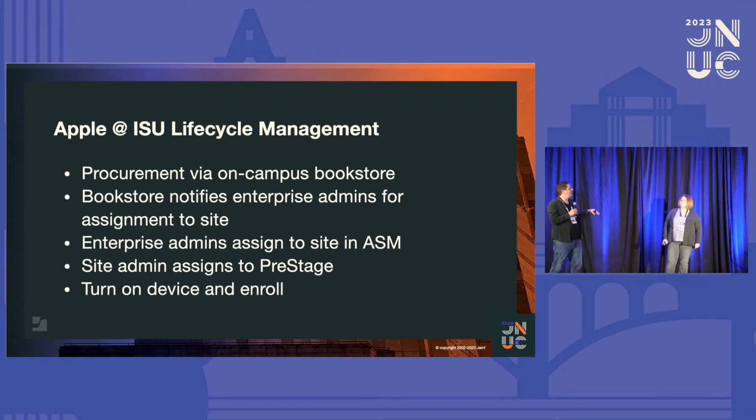So you have to buy all of our Apple tech through our on-campus bookstore, asterisk phones, and that's a whole other story. But what happens is when we make that purchase, the bookstore notifies the enterprise admins that things are ready to be assigned to a site. And then we go into ASM, and we will assign them to that site. Now, as I mentioned earlier, each site has their own setup in ASM. So once we put it into the site, it's going to show up in their DEP and the pre-stage, and they can move it around inside the pre-stage if they'd like. So they then turn on the device and enroll.